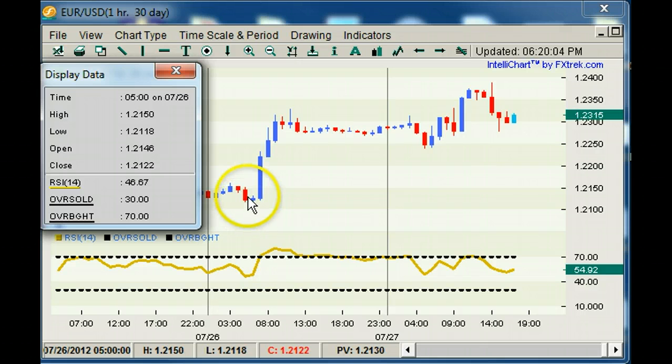So in this particular case, let's go through candle by candle. Here we are, 5 o'clock New York time, that's 46. At 6 o'clock New York time, it's 48. Then we have a massive jump, 71.60. That's a great looking strong candle. There's a positive flow. This, by the way, was yesterday with Draghi making comments, right?